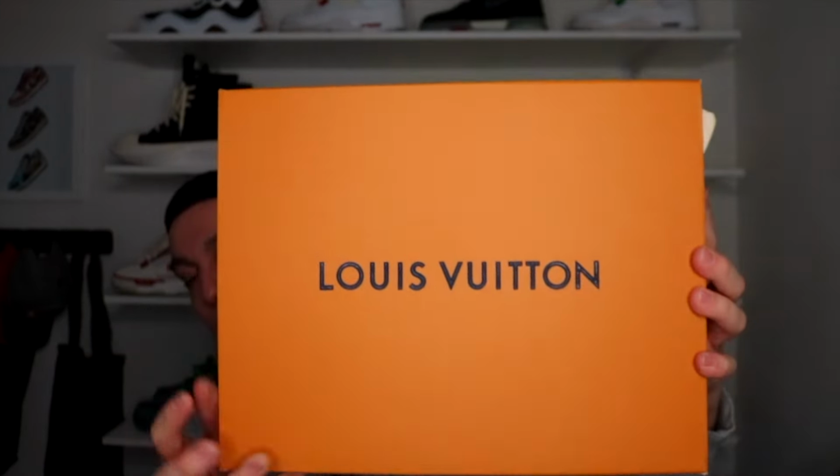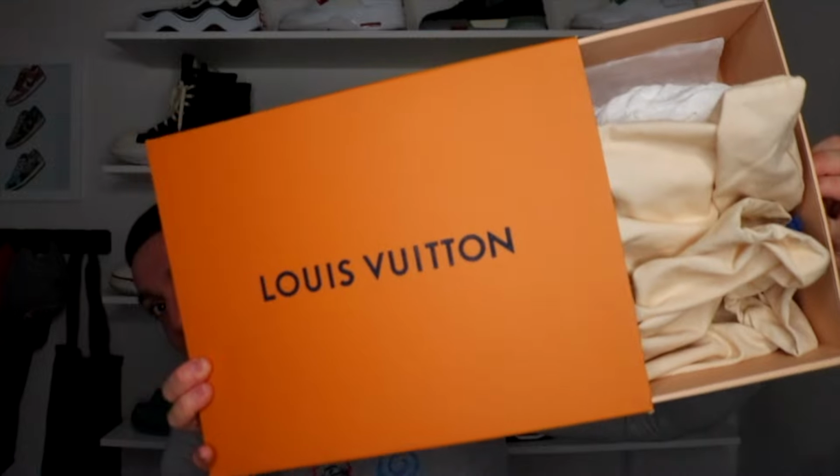Now, just a quick look at the box. This is the LV box right here. You got some beautiful dust bags on the inside, and this collapses when I take it out, so I'm not gonna take it out too crazy. But guys, we're gonna get into an up close and on foot of these beautiful sneakers.